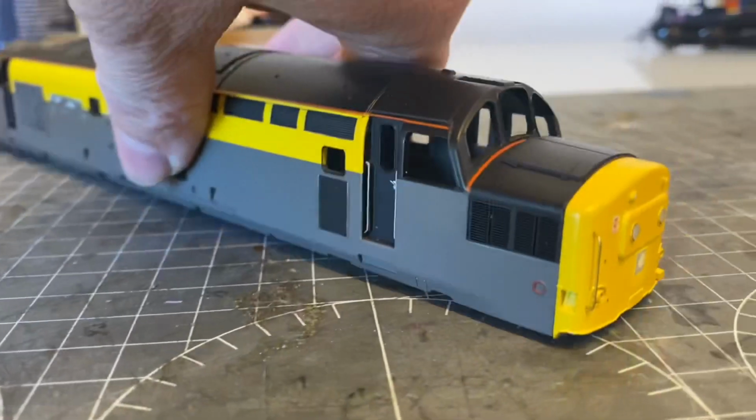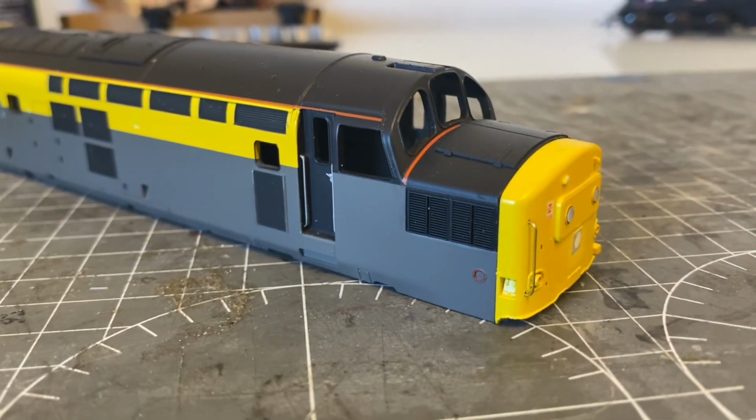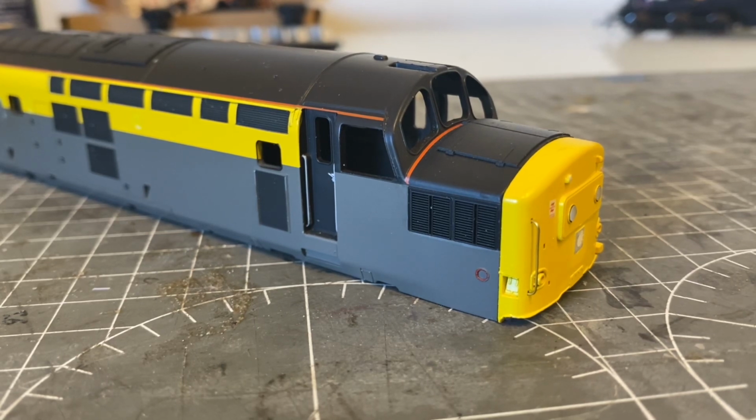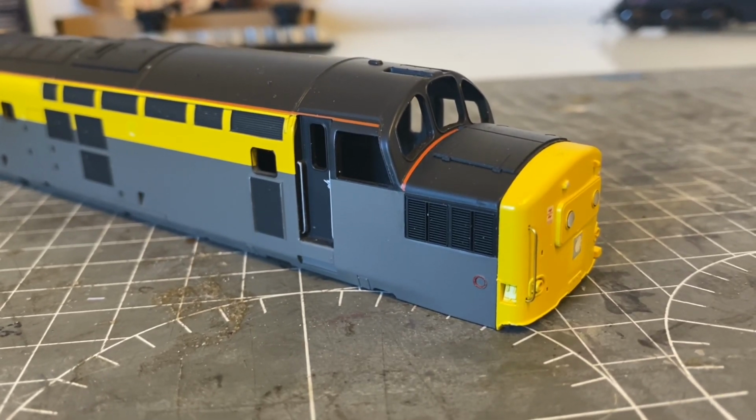I'm also just having a little play with fitting some wire handrails. This won't be the final thing. I need some proper nickel silver wire to do that, really. It's just kind of a brass fitting to see how it would look.